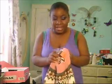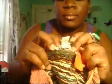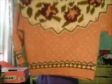Oh, and the tag says knit by hand. You guys can kind of see that. Anyway, it's knitted by hand, so whoever made this has really nice skills. And it's polka dot.